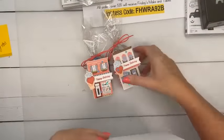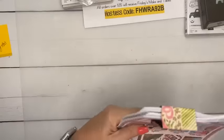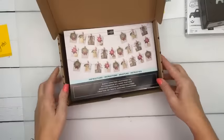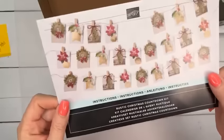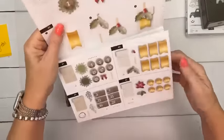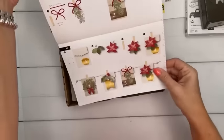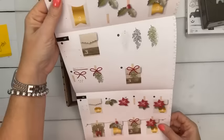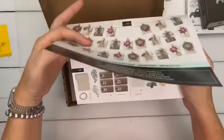And then let's talk about, oh, let me show you this new kit. We have a new kit and it is awesome. Rustic Christmas, if you guys can see, it's like a, well, Rustic Christmas Countdown. I left off half the title. It's a countdown to Christmas, like a little advent calendar type deal. They're little envelopes. It's really cute.